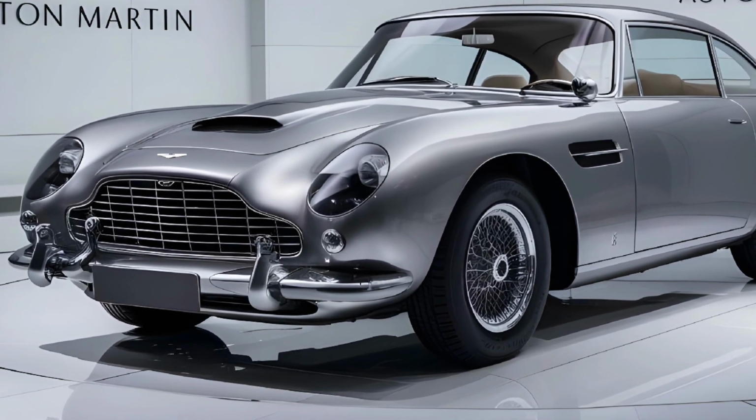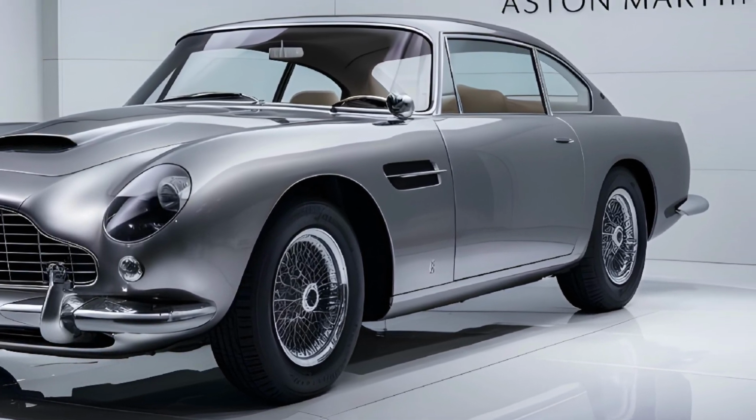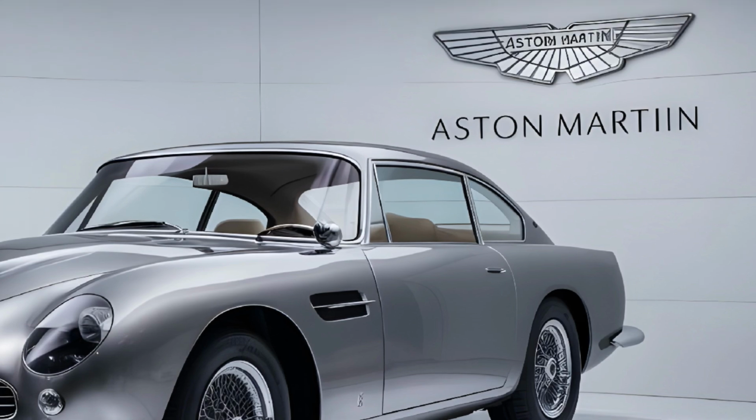The seats are made of the finest Connolly leather, and the classic Smith's gauges on the dashboard give it a look that's both elegant and functional. While the technology may seem basic by today's standards, it was cutting edge for its time.